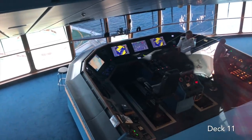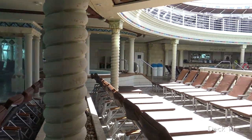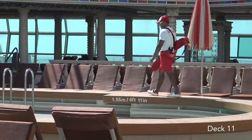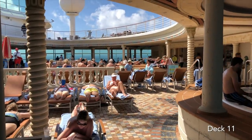Moving back from the peekaboo bridge on deck 11 is the solarium. This is a 16 and over area. It's a nice place to hang out. There's this little pool and a couple of spas in here, a bar. It's very sheltered from the wind, which is why it's pretty busy today.